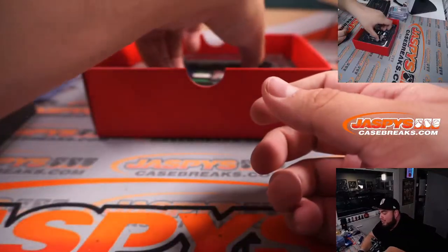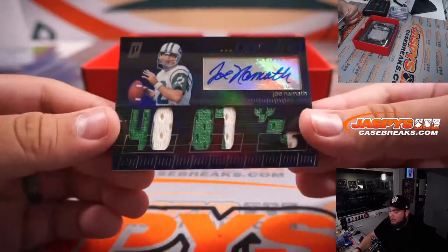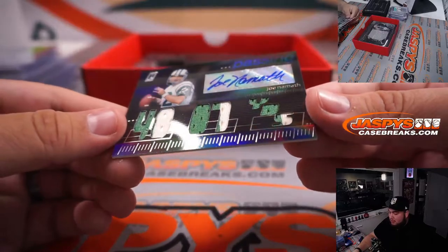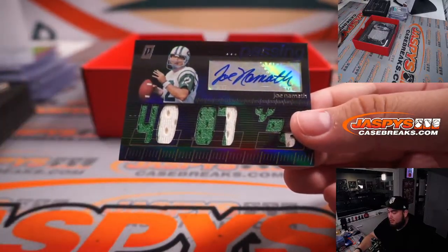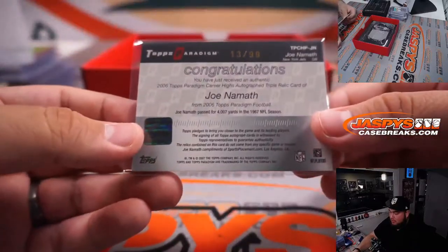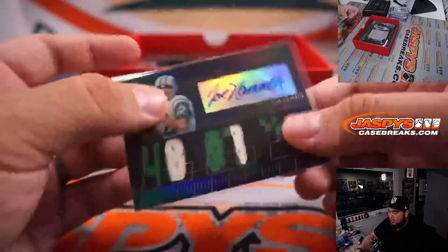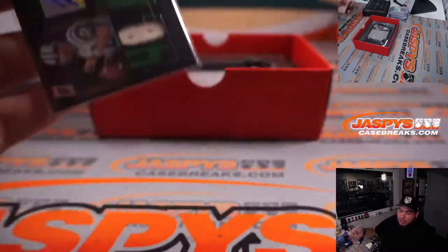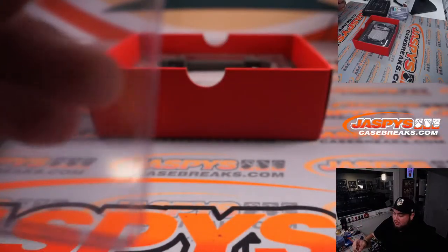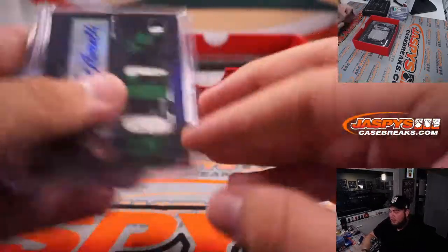And last one, we did get a quarterback. It's not going to be a Tom Brady, I wish, though, but nice Joe Namath. 4,007 yards. There you go, 1967. 13 out of 99. One off the jersey number. Jets, going to Timothy. Actually, a very nice product for back in the day.